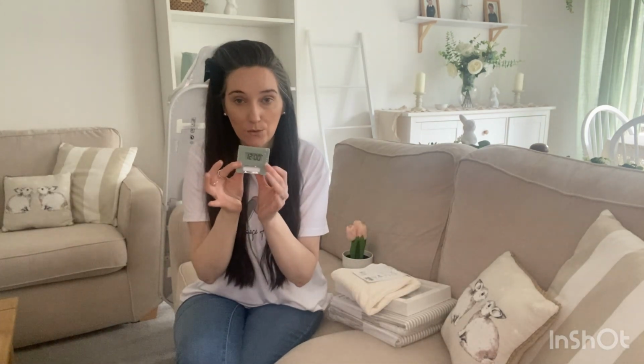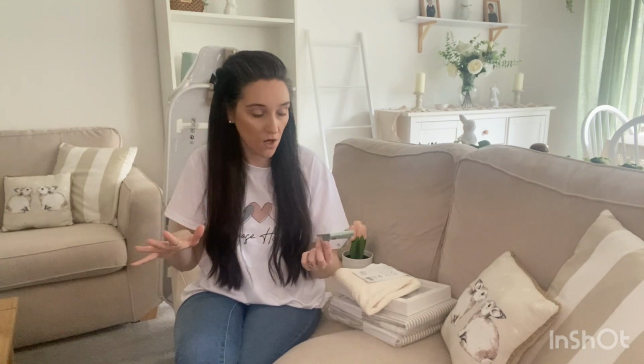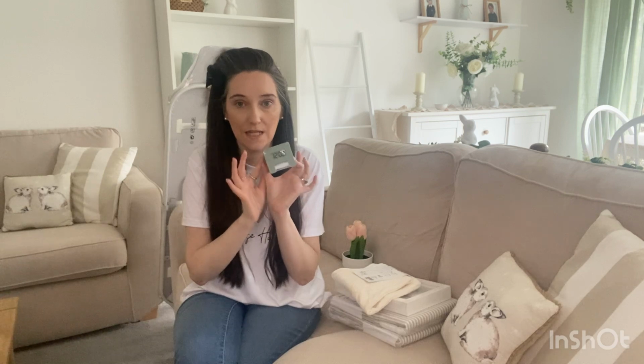I also got this little miniature alarm clock, which I got for Simon to put on his bedside table, because quite often he'll wake me up and ask me what the time is. And I'll be honest with you, it drives me absolutely crazy, because he has his phone, but he always turns his phone off at night time, where I always keep mine on. I hate to have mine off just in case there's an emergency. But he always turns his off, so I thought, I'm going to get him this little alarm clock.